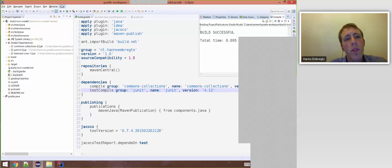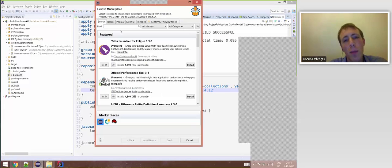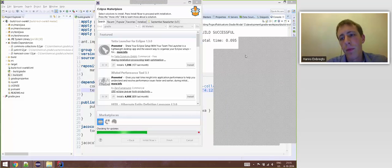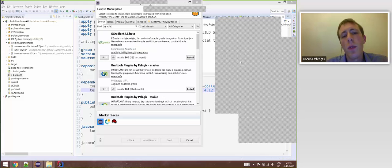And well, for Eclipse, I'm trying to start up the marketplace. And this is a slow piece of software. It just takes a short while. So there's the Gradle plugin from the Spring people, and there's the official Gradle plugin from the Gradle team itself. It's called BuildShip. My Eclipse is checking for updates, so it will take some time.